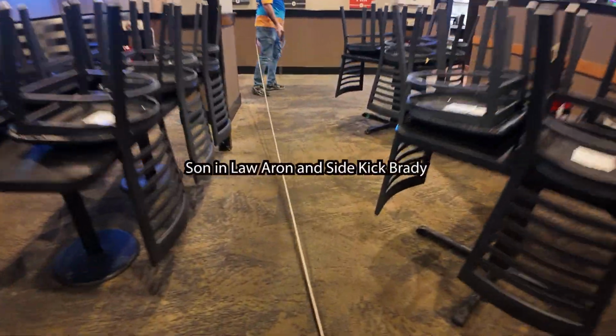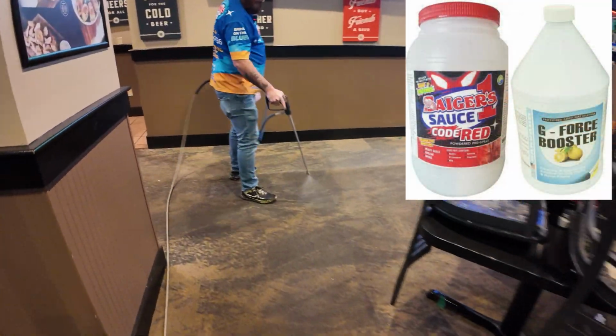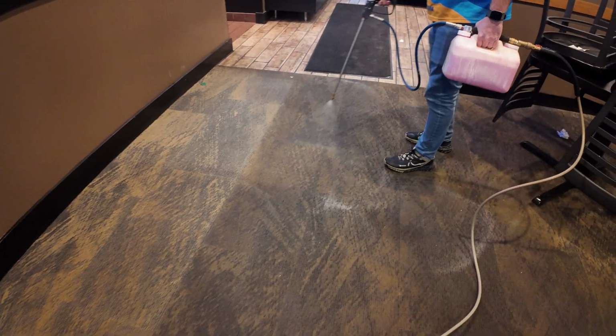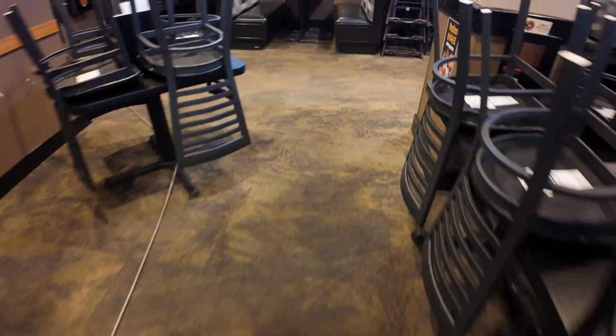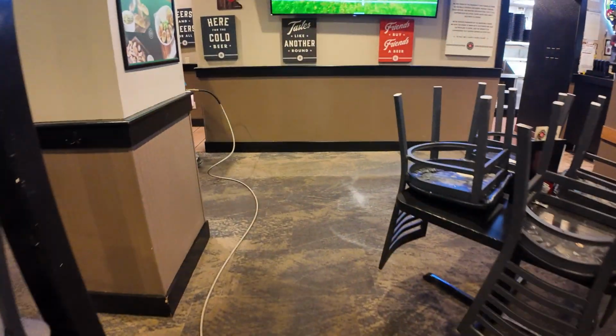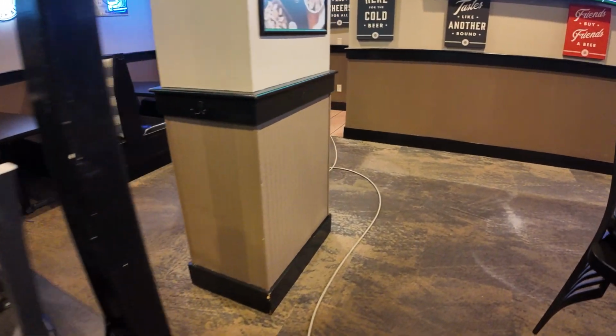Brady's pre-spraying her down. Cleaning a little bar restaurant here. You can see where the rug was. And yep, it is chilly again. I think it's -5, and I don't know what the real feel is. Probably like -20 out. He's putting down the Code Red and G-Force. We're gonna spray this half over here first, slide some cables around, clean it, then we're gonna slide all this stuff over and move booths.